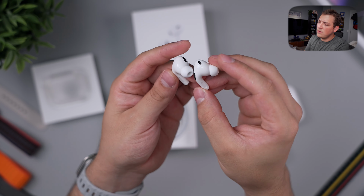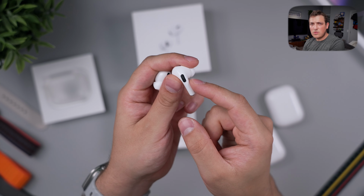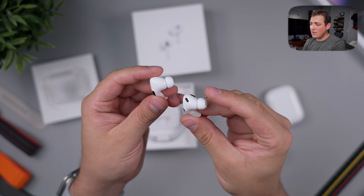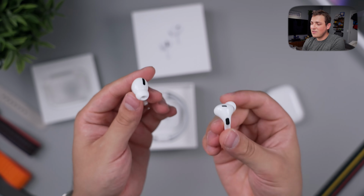There we go. Now this stem right here is finally gonna actually have touch controls so that you can lower the volume and bring it back up. So that's really great. That's been needed since the beginning, since the inception of AirPods. That's kind of been a necessity to be able to put the volume up and down. So we finally have that.